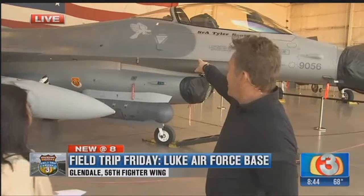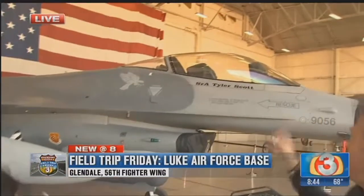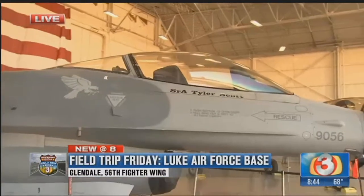See where it says danger, ejection seat? That canopy blows off there, and then they go flying through the air, and that's what Hobby's hooked to right there.